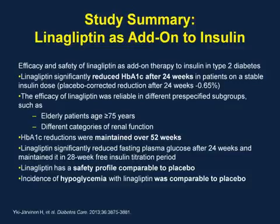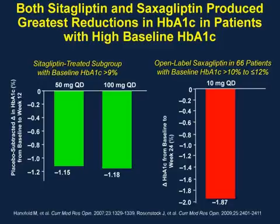Linagliptin significantly reduced fasting glucose after 24 weeks and maintained in the 28-week free insulin titration period. Linagliptin, based on this study, has a safety profile comparable with placebo. Incidence of hypoglycemia with linagliptin was comparable with placebo. So this DPP-4 inhibitor linagliptin appears to be efficacious and safe in patients with type 2 diabetes. In this particular study, add-on to insulin, but in every study we have seen. Now we are looking at sitagliptin and saxagliptin and A1C reductions.